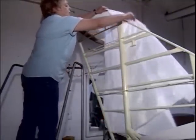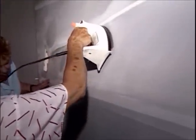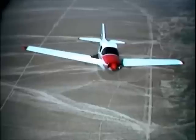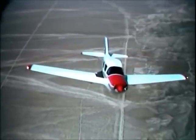Building the airplane entirely by hand, it takes Bellanca about 120 days to complete a Viking 300. And they do that about 8 times a year. That's right, Bellanca builds only one airplane every 6 weeks. But Vikings are built unlike any other airplanes in the world.